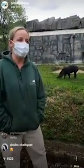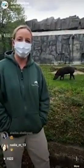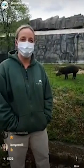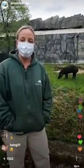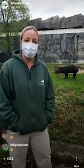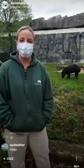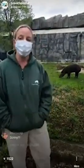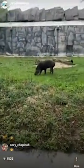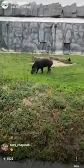Tapirs are a large herbivorous mammal. They are found in Central and South America as well as in Asia. There are 4 different species of tapir. The one in Asia is called the Malayan tapir, and the 3 species found in Central and South America are the mountain tapir, the Baird's tapir, and what we have here at the Brookfield Zoo, the Lowland tapir. It's also known as the Brazilian tapir or the South American tapir.